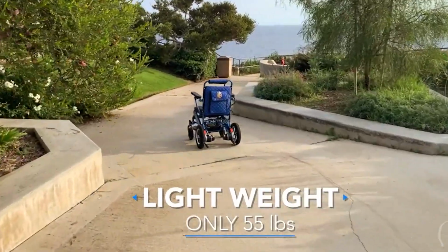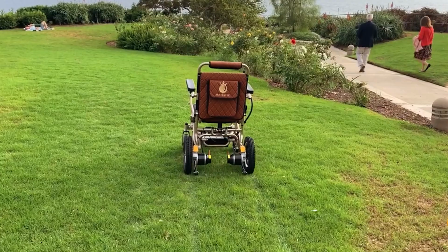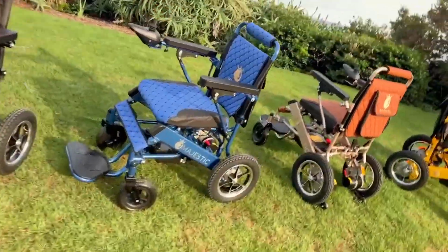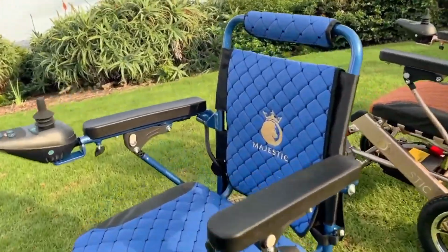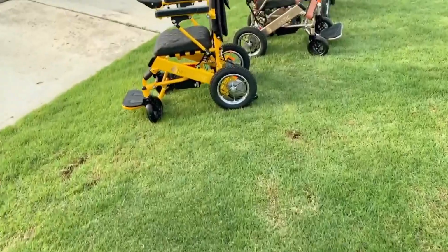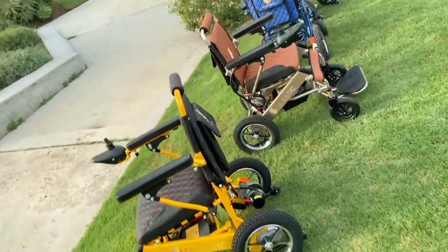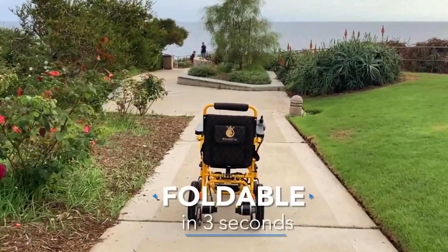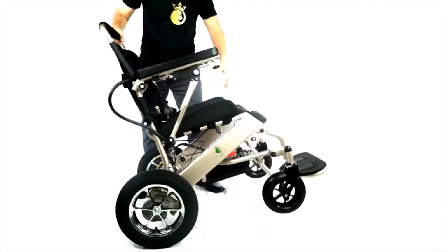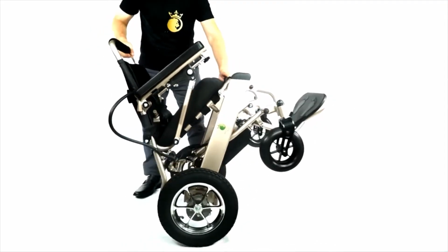Rear-wheel drive power wheelchairs are known for their speed and excellent maneuverability, making them ideal for users who need a reliable and efficient mobility solution. This wheelchair is particularly notable for its lightweight and portable design. Weighing 55 pounds, including the battery, it's exceptionally easy to transport and store. It folds down in just a few seconds, allowing for hassle-free storage and travel, including airline flights.